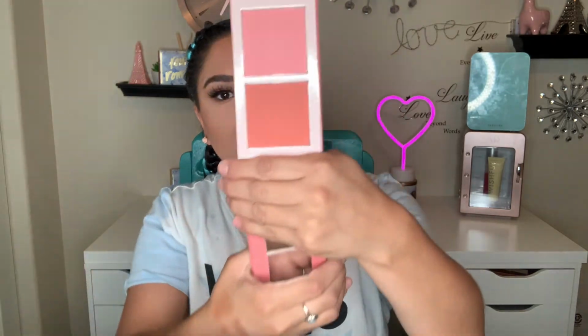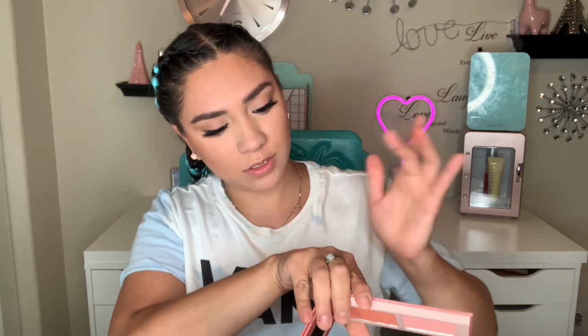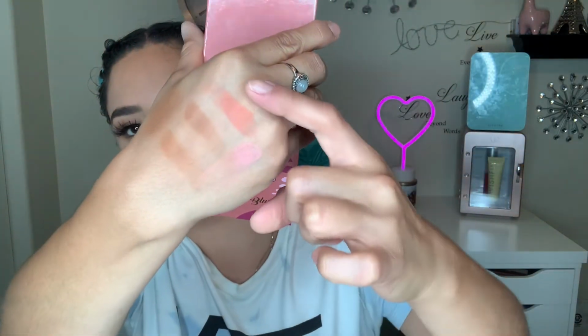This blush right here is from Juvia's Place. This is the Juvia's Place Blushed Rouge Volume 2 palette. And same thing as the other palette, it came in some bubble wrap. So it looks like this. It has a nice big mirror, and then it comes with 2 shades, and those 2 shades are very pretty. I'm running out of places to swatch these, so I went ahead and swatched them like this.